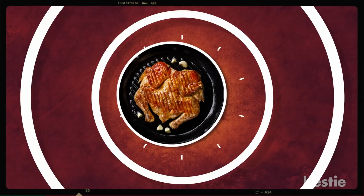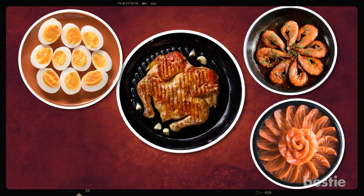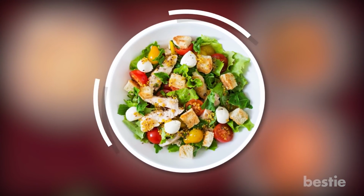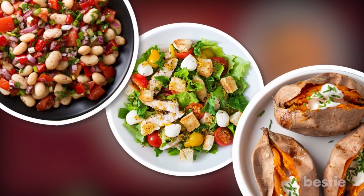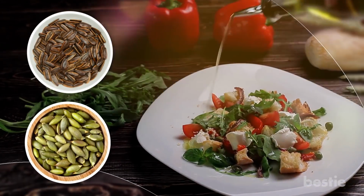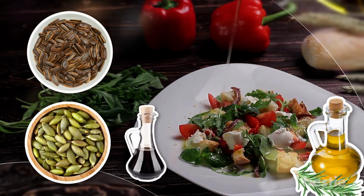You can also add grilled chicken, shrimp, salmon, or hard-boiled eggs as a protein source. Remember that the fullness factor will only increase by adding a fiber-rich carb source like beans or roasted sweet potatoes. You can dress your salads with roasted sunflower or pumpkin seeds for a crunchy texture, and then drizzle it with olive oil and balsamic vinegar for dressing.